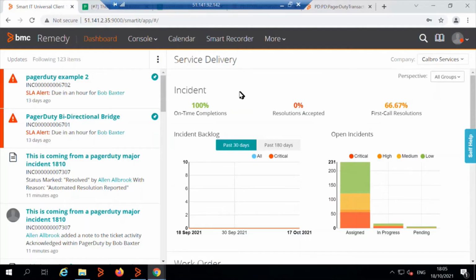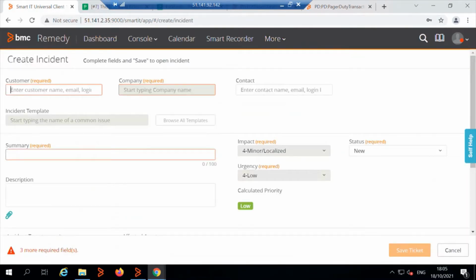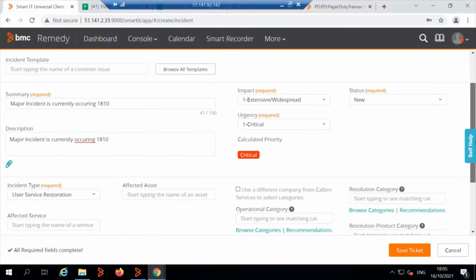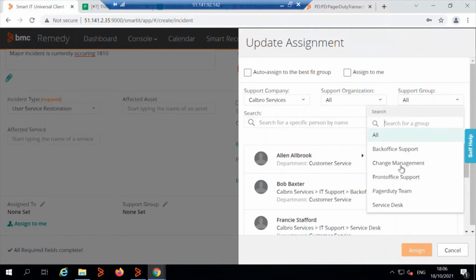is to use. What I'm going to do though today is start within Smart IT, and I am going to start with generating an incident from here. So I'm going to go to create a new incident, choose my user, and I can say major incident is currently occurring, put that into my description. I'm going to change my impact and my urgency, and I'm going to select my team that I want to assign this to, and I am going to assign it to my PagerDuty team.